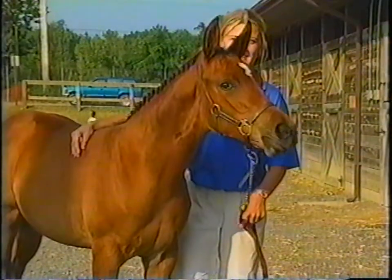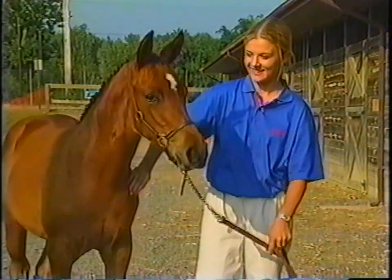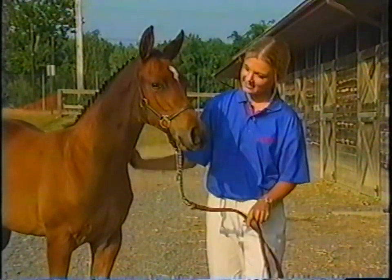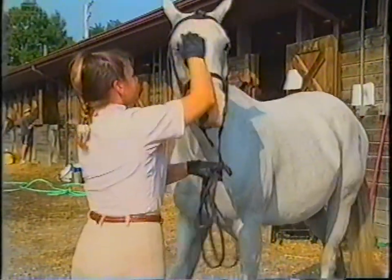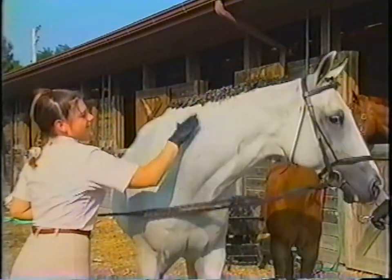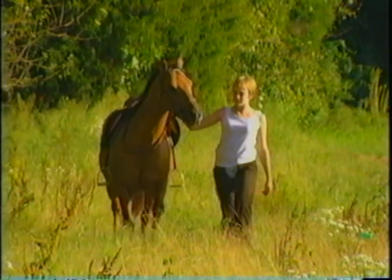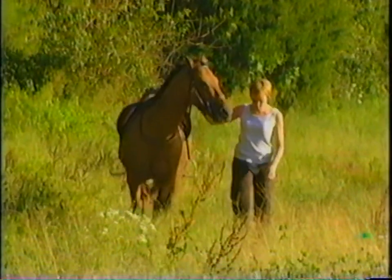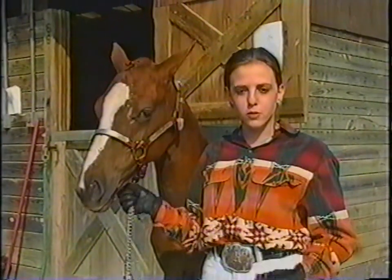Horses make great companions. They're just companions. It's nice to have someone that's always there. They're easy to get along with, and they're really enjoyable, and they make really good companions.